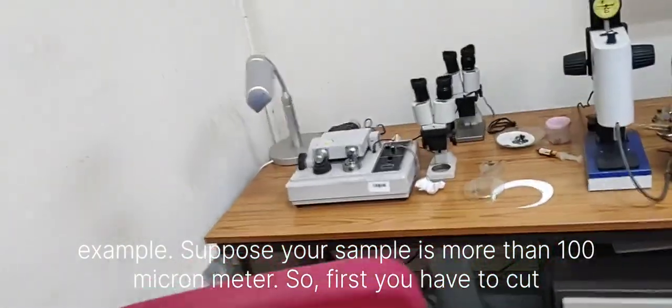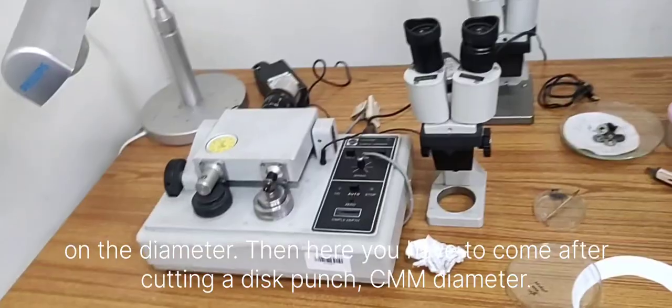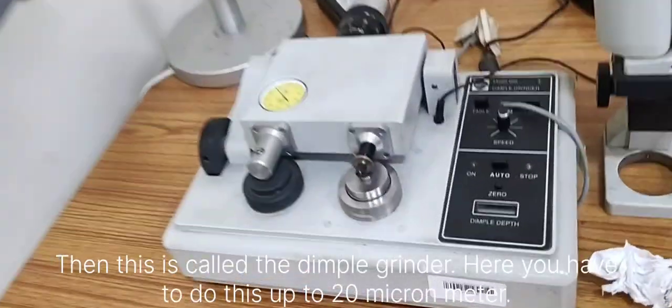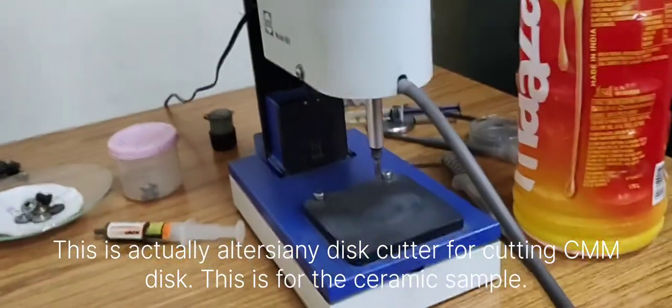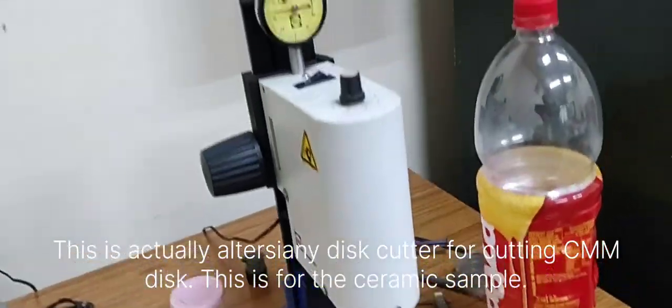Suppose your sample is more than 100 micrometer. First you have to cut on that diamond saw. Then after cutting, you punch 3 mm diameter, then this is called the dimple grinder. Here you have to reduce up to 20 micrometer. This is an ultrasonic disc cutter for cutting 3 mm discs. This is for the ceramic sample.